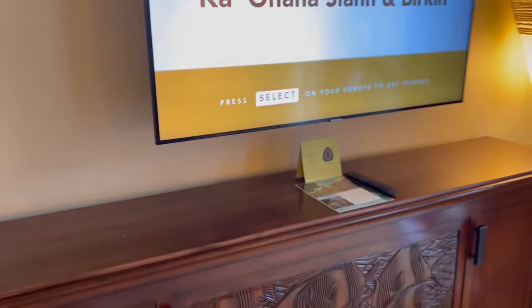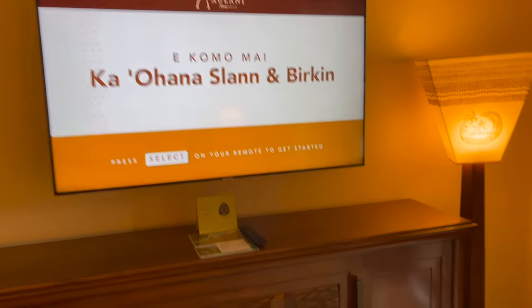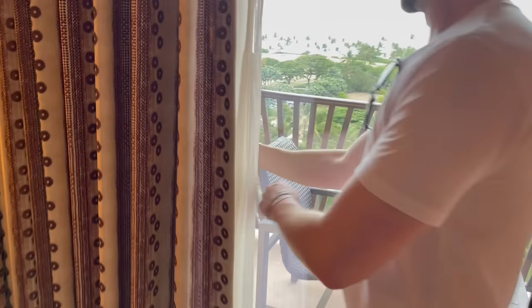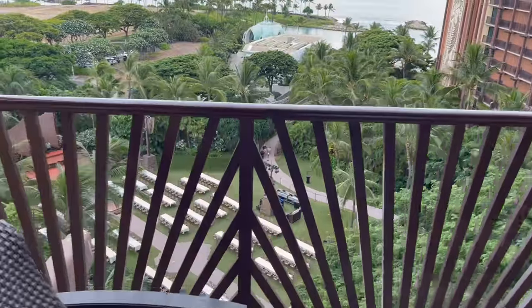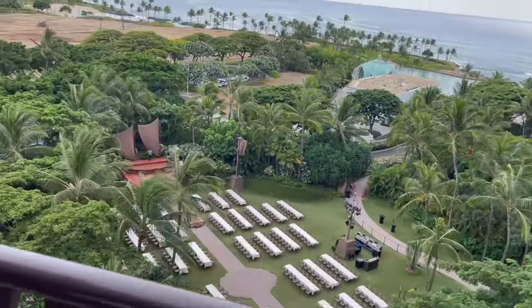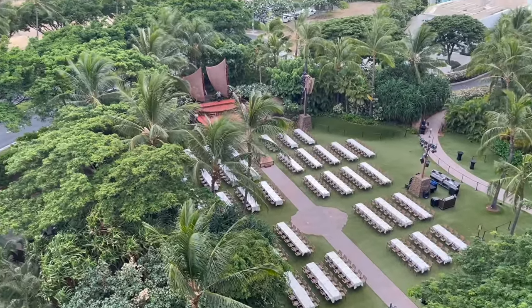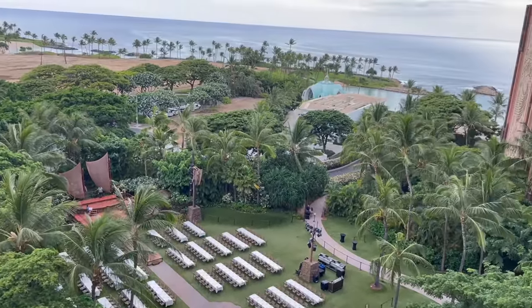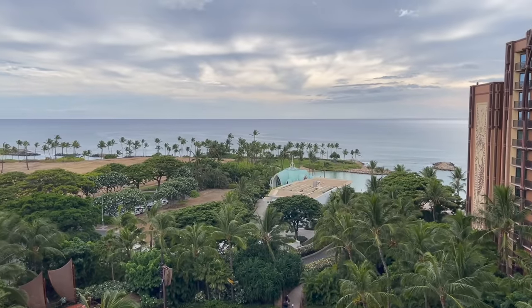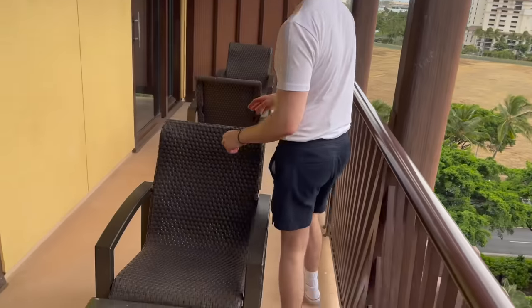It's like a double balcony. Oh gosh. Look inside this balcony. Wow, that's a good one. Oh wow, I'm going to have to pay to watch the luau. Amazing. Yeah, so here's the balcony. We've got like a double balcony.